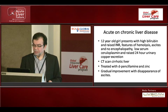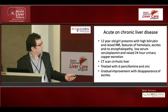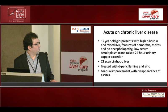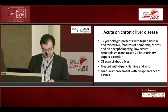Another clinical vignette on acute and chronic liver disease, and Dr. Mana will remember all these cases quite clearly. This is from our experience. A 12-year-old girl presented with high bilirubin, raised INR, features of hemolysis, ascites and no encephalopathy, low serum ceruloplasmin, and raised 24-hour urinary copper excretion. CT scan showed a cirrhotic liver. We treated this with D-penicillamine and zinc, and there was gradual improvement with disappearance of ascites.